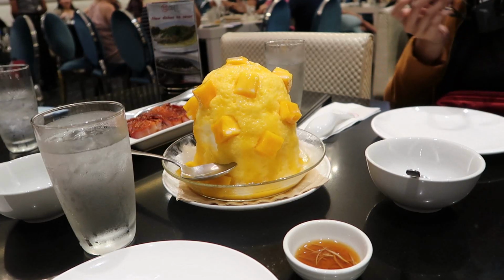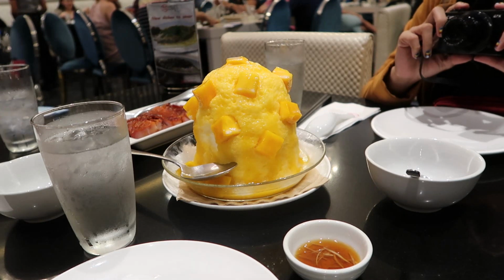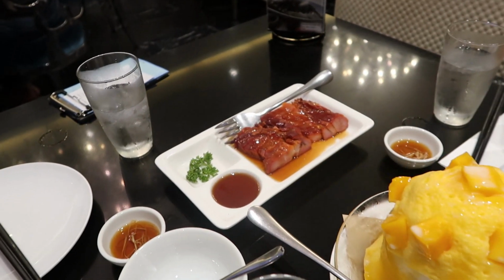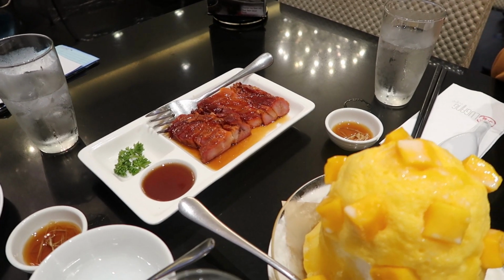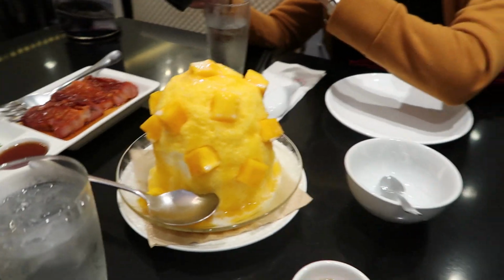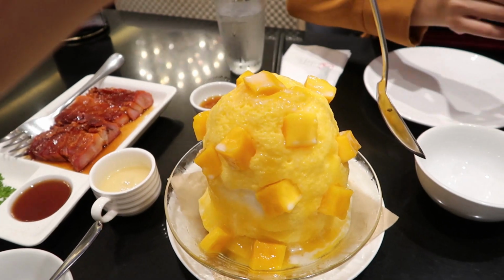Okay, we ordered dessert first kasi dito sa Lugang Cafe. So we have that. Para siyang bingsu. And then we have... Honey, ba't ka magawa ka, Mahal? Condiments. Mukhang masarap, shucks.